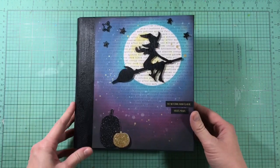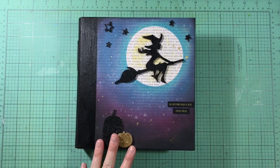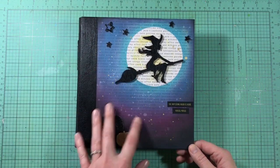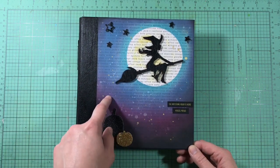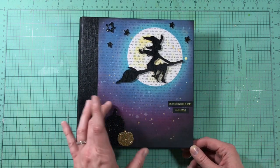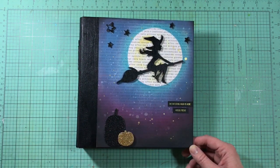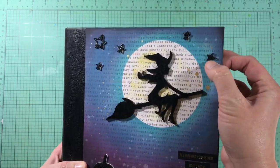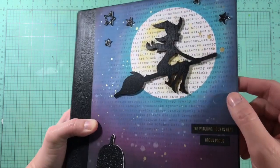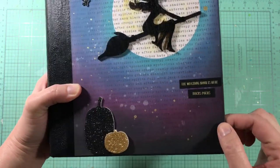So just a quick sneak peek. I created this mini album. I took an old Simple Stories album. I covered the spine with some white cardstock that was patterned a little bit. And then I ink blended using my Distress inks. I ink blended this whole background with the moon and the sky and everything. And I added some foam thickers for the pumpkins and the stars. I picked up this wooden embellishment of the witch at Michael's. Then a couple of word stickers from Recollections.